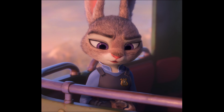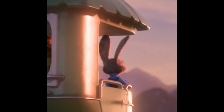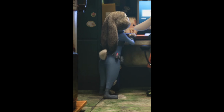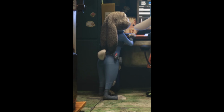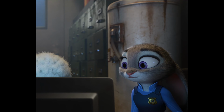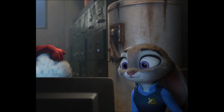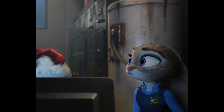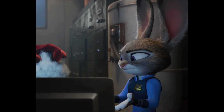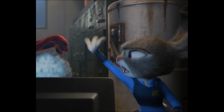Even Pixar went and did the Disney art style with Coco. Coco is an incredible movie, but its visual style is in this tradition. And I think it's good that we're starting to see stuff breaking away from it. Lightyear kind of regressed. It's sort of going back to that. Not quite, though.